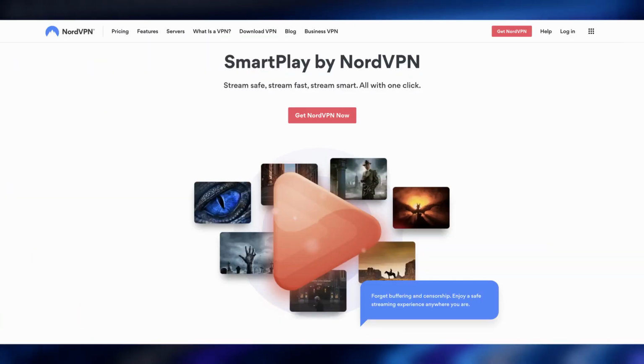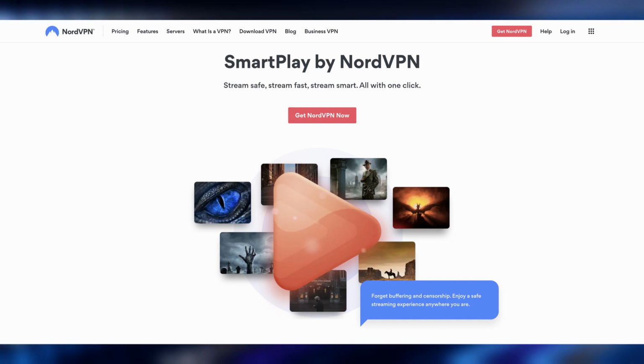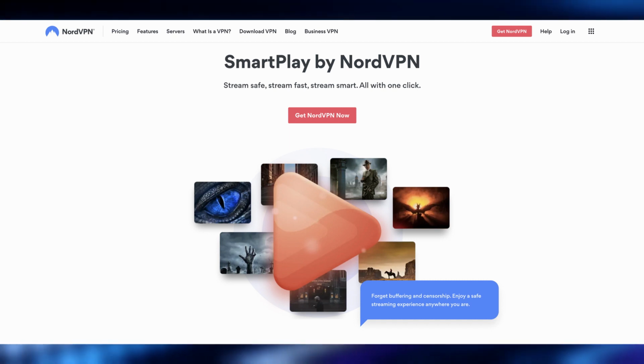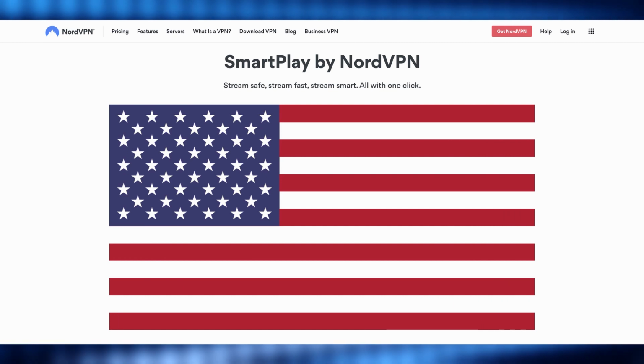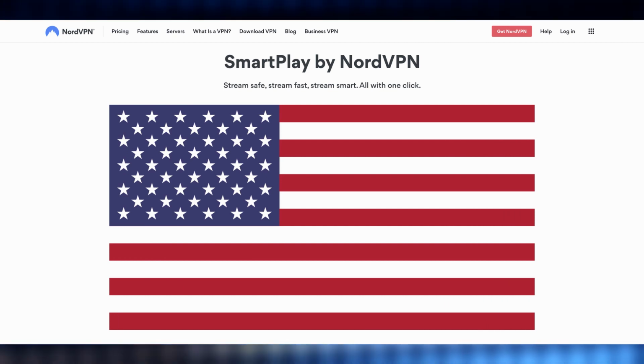One of the standout features of NordVPN is its patented Smart Play feature, which makes accessing Netflix USA a breeze. Using Smart Play, you can connect to almost any server in the world, and NordVPN will then automatically connect you to Netflix USA.